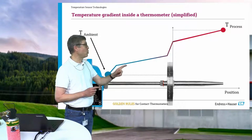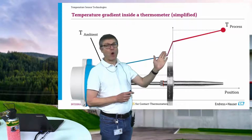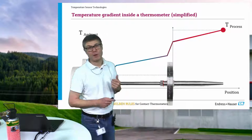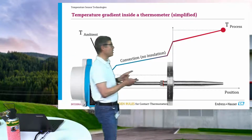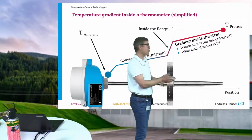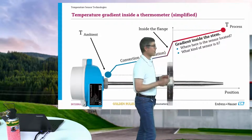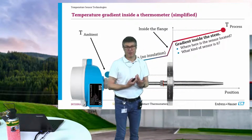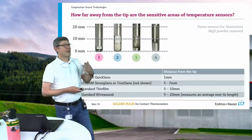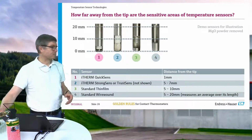Along the neck tube the heat is increasing, the flange is so hot that you can't touch it, and somewhere here you will reach the process temperature. And also in this part between your process connection, the flange or the thread or whatever, and the position of the sensor, there is a gradient inside the stem. And we have to look at this because this is the position where the sensor is placed.